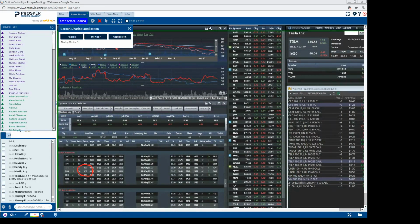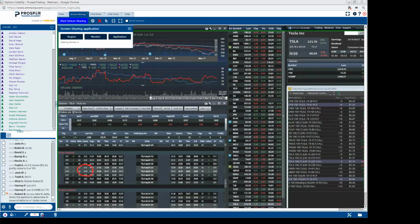So that's what gamma is. And the easiest way to back into thinking about gamma is every option has to be 0 or 100 delta at expiration. How quickly does it move there? That's what it comes down to.